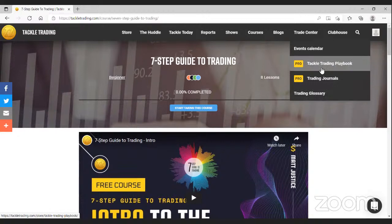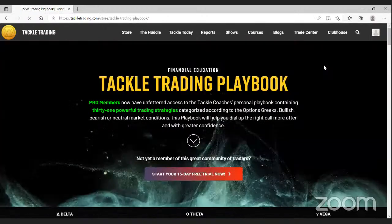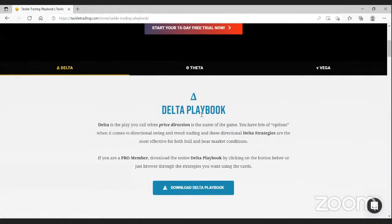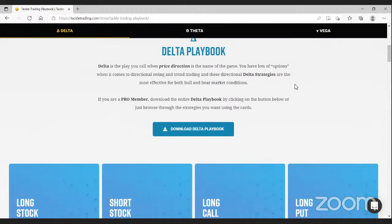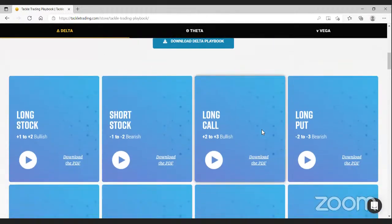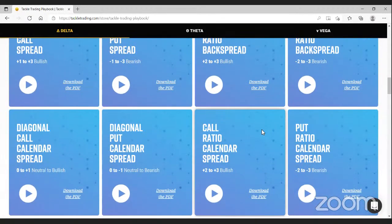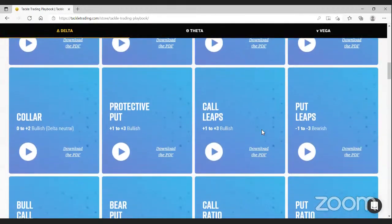But what I want to come into right now is the Tackle Trading Playbook. And this is where we're going to have all of our strategies and the rules for those strategies. We break our strategy selection into 3 core areas based off of the option Greeks: Delta, Theta, and Vega. Delta is our directional playbook, right? I think the stock's going from 50 to 55 or from 75 to 70, right? So that's going to be things like buying or selling stock, long options, long calls, long puts, debit spreads, diagonal spreads. Basically, delta equals direction or movement. I think this is going from point A to point B.